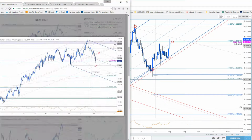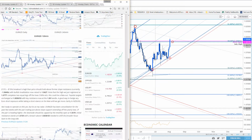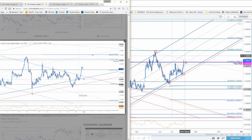Here's what Euro Kiwi looked like earlier in the week. We'll come back to dollar CAD in a moment. Euro Kiwi, here it is. So this was back on the 31st, and we had noted that this thing had come off slope support. Here's what the daily chart looks like. Nice old slope. This dates back to the yearly lows. We went over this yesterday, so I don't want to beat this dead horse.